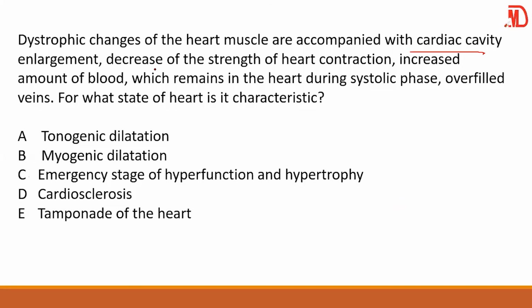Just by the way, when we talk about dystrophic changes in the cardiac muscles, which enzymes should we be looking out for? If you can remember, we talk about it. Enzymes such as what? Creatine kinase, right? Creatine kinase. And again, you're looking out for what? LDH1. This is just by the way. It's not part of the question. It just occurred to me to revise it with you guys.